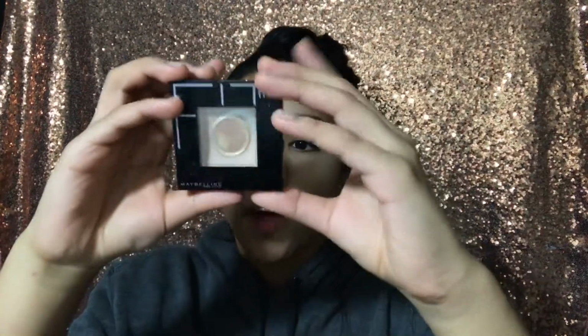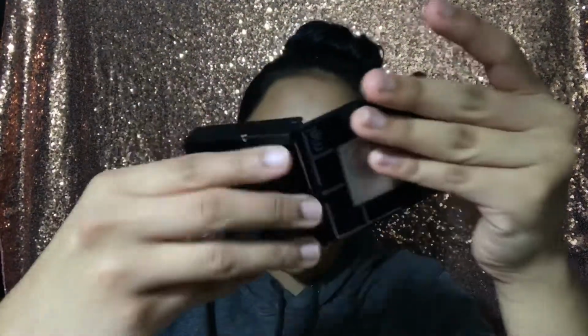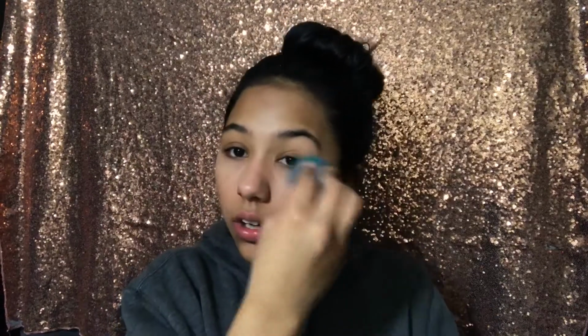Okay, so I'm going to take this Fit Me by Maybelline thing, and I'm going to use it as a setting powder. I'm actually going to take the brush out of this one and use it. Okay, and then I'm going to blend it in with my beauty blender so it all stays in place throughout the night.